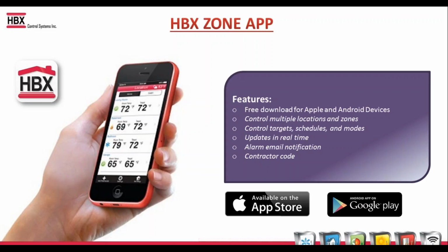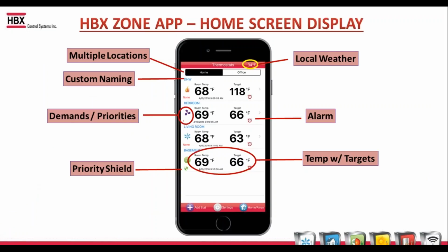With the app, we also have alarm email notifications, so you can set an alarm for each sensor that you have. You can have it set an alarm for your room or floor sensor, as well as your tank sensor, if you're running that zone just for dedicated domestic hot water. And with the app, you can control multiple locations as well. It's unlimited. So if you have the system in your home, office, or cabin, you can control all 3 locations with the app. So here's the home screen main menu on the app.